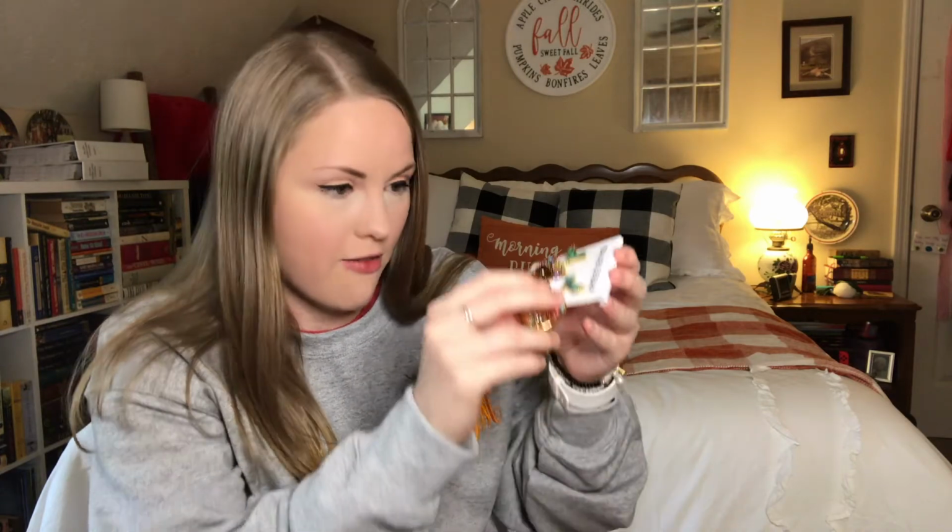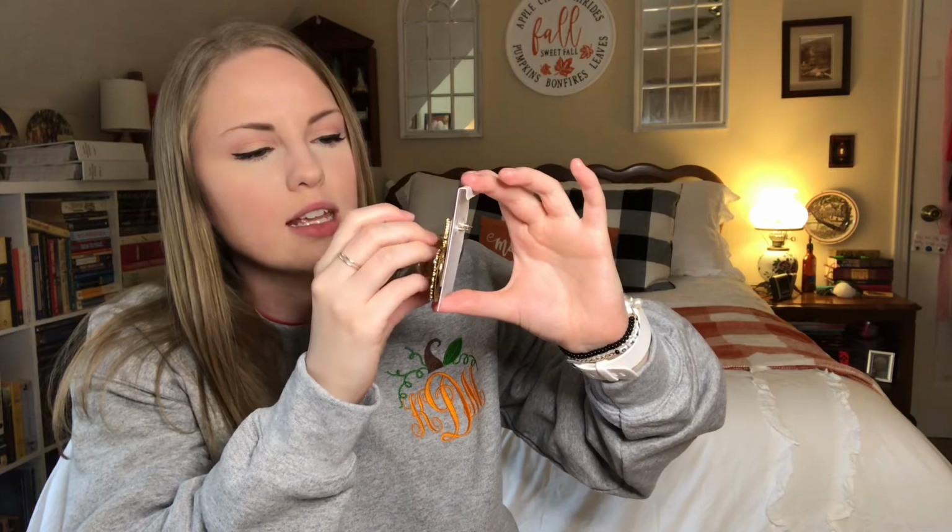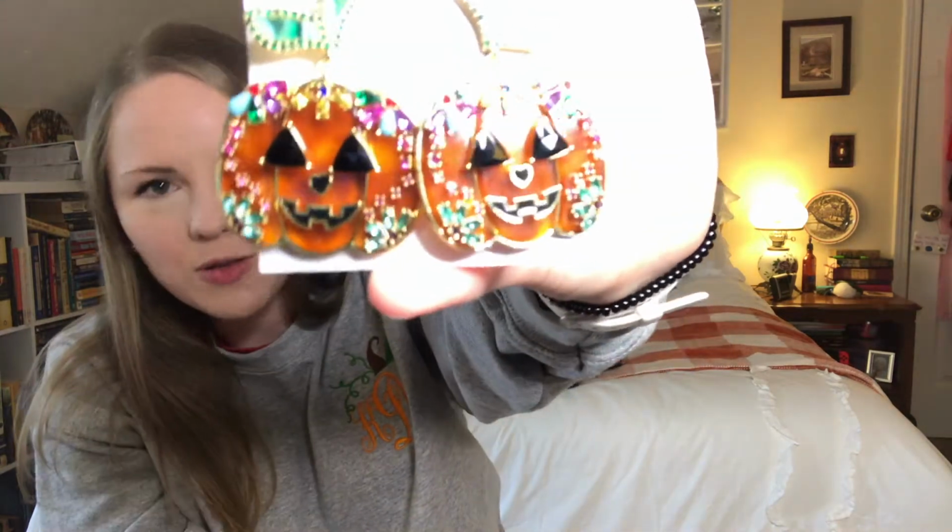Their collection was really cute this year. But I saw these and I was just like, these are the cutest earrings I have ever seen. And they're just like, I don't know, enamel, I guess. And they've got these pretty gems all over them. And his little heart, or his little nose is a heart shape, which is adorable. I'm gonna put them on so you guys can see that.